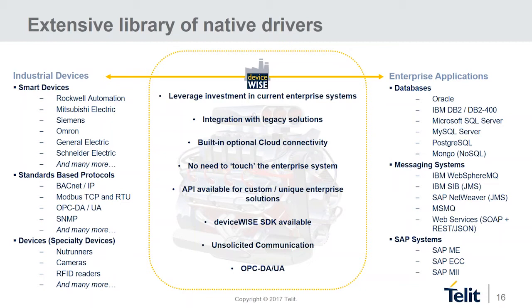There are APIs available for customer unique enterprise solutions. We have some customers who like to develop their own front ends. That's fully available. We have customers who like to develop their own driver interfaces to very specialty pieces of equipment. We have an SDK that's available, so it's very easy to connect to that one-off piece of equipment that's been out there forever. And Telit also offers services from the perspective of developing those drivers. So if you have a very odd piece of equipment that you'd like to talk to, we can probably talk to it or develop a driver to do that with you.